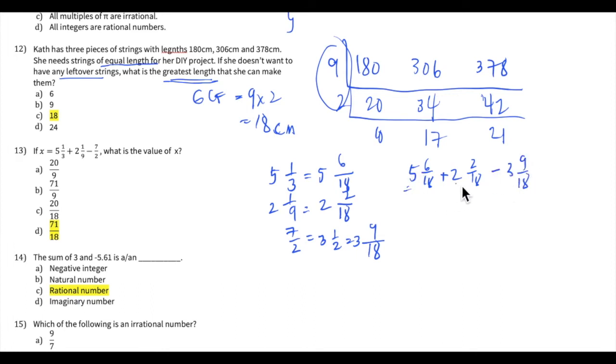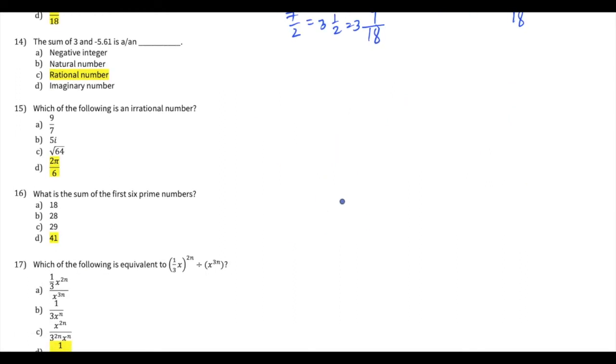So, yung mga whole number, i-add, subtract ko na. 5 plus 2 minus 3, that's equal to 4. Okay? Add 6 plus 2 minus 1, that's negative 1 over 18. Now, since wala sa choices natin yung mixed fraction, convert natin to improper. 18 times 4, that's equal to 72 plus negative 1. So, may iwan 71 over 18. Answer is letter D.